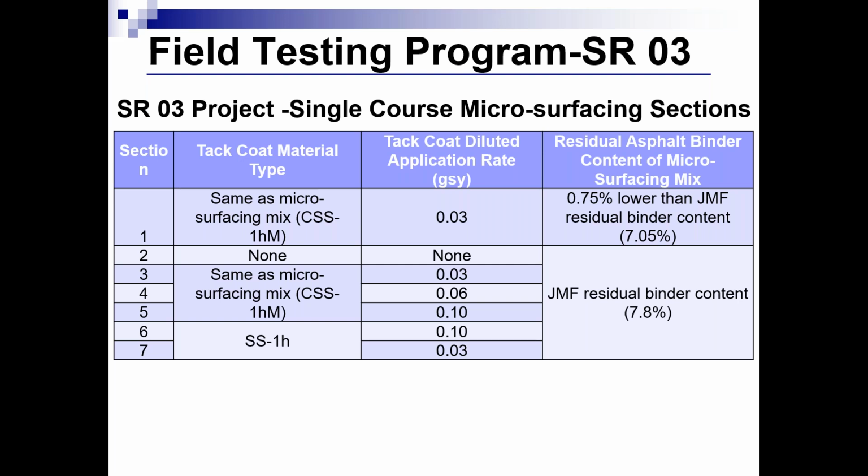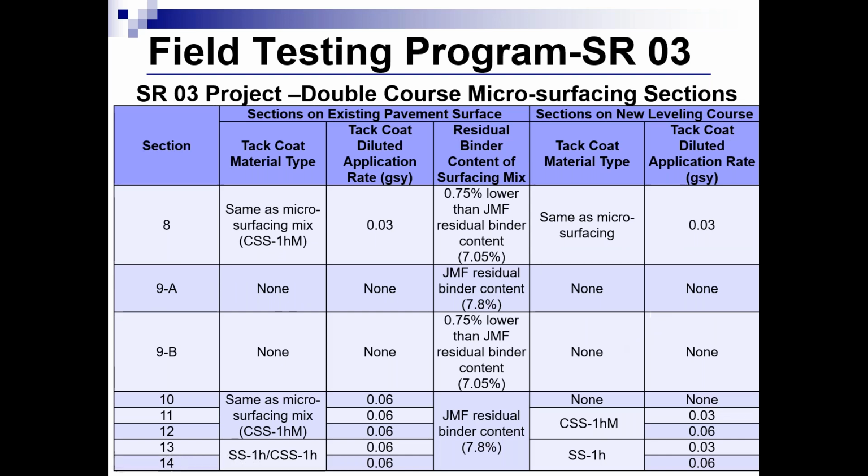And then we had also one important thing, which is the binder content, or the residual binder content in the mix. We used the JMF, which was 7.8, and then we used 0.75 less than that, so that we were still within the specification, within ODOT specification, at least at that time. The specification changed, which I will mention, but at that time, which was in summer of 2019, the minimum was, I think, 7.0. So those are what we had for the first 7 sections.